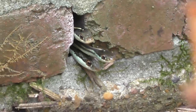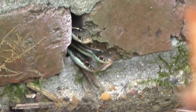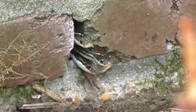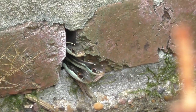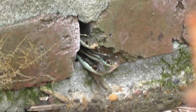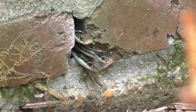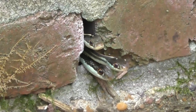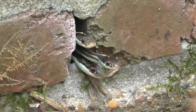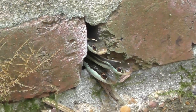That is outstanding. 3 snakeheads all looking out of the weep hole. You know, you got your double rainbows, and you got your unicorn, and then you got your 3 snakes looking out of a weep hole. I don't know what's more unusual.